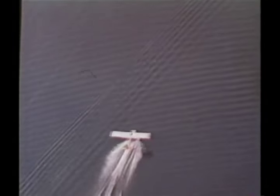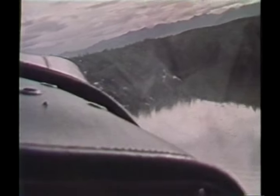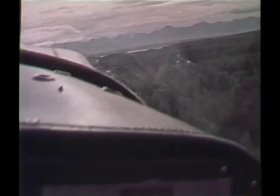For takeoff, we'll do a step turn to cause waves. This not only helps free the floats, but also improves depth perception. Operate close to shore if possible and establish a positive rate of climb. Many pilots have made a safe, glassy water landing, and then during takeoff, have flown back into the water.